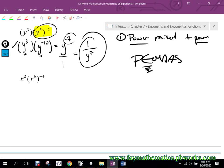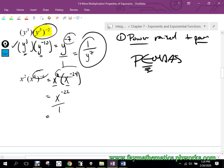Do x squared times x to the 6th to the negative 4th. See what you come up with. Went x squared. Left that alone because you can't touch that yet, because you've got a power to a power, right? You've got to do that first. So that gives you x to the negative 24th. Then, same base, so we're going to add these exponents. So it gives me x to the negative 22nd. Now just remember, do I want to leave it that way? No. So what should I rewrite that as? Take it to the bottom. Well, once it goes to the bottom, it becomes positive.